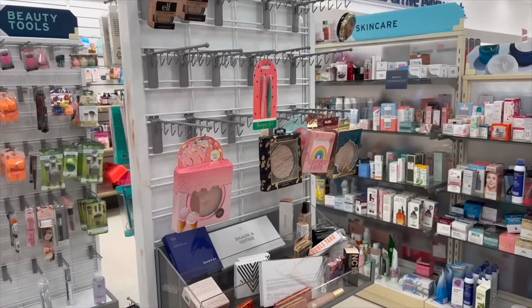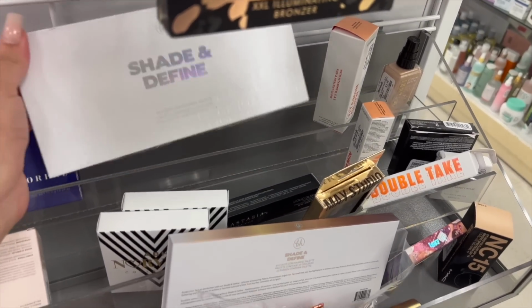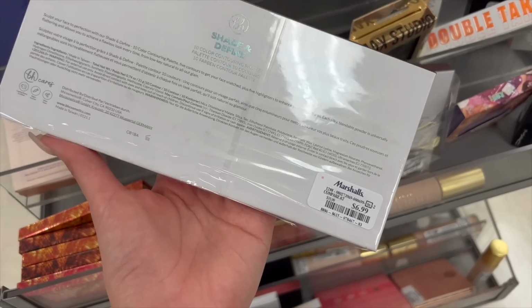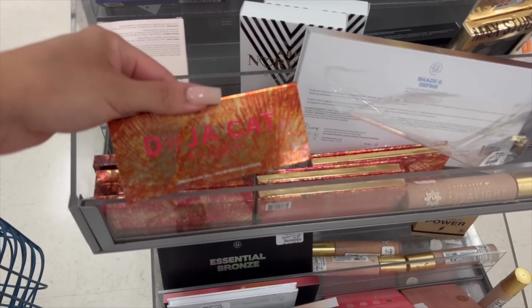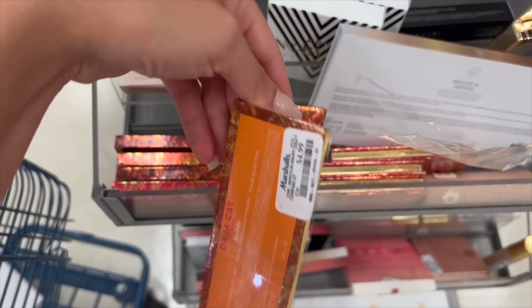So let's start here. First, I see this Shade and Define contour palette from BH. This could be a good option, and this is $6.99. I like the variety in here. What are these little palettes? Oh, Doja Cat. Oh, this is a blush trio. This is so pretty. I might get this, and this is $4.99.